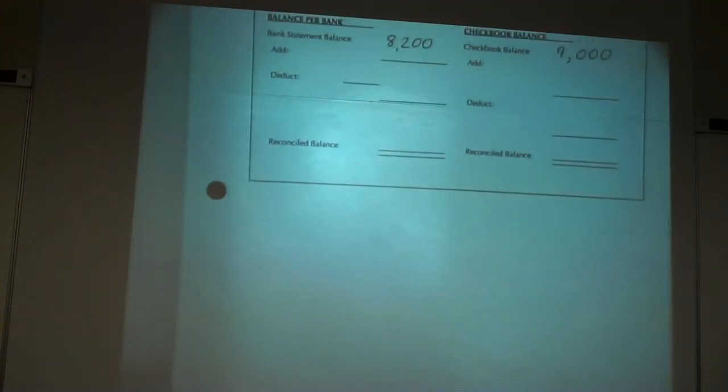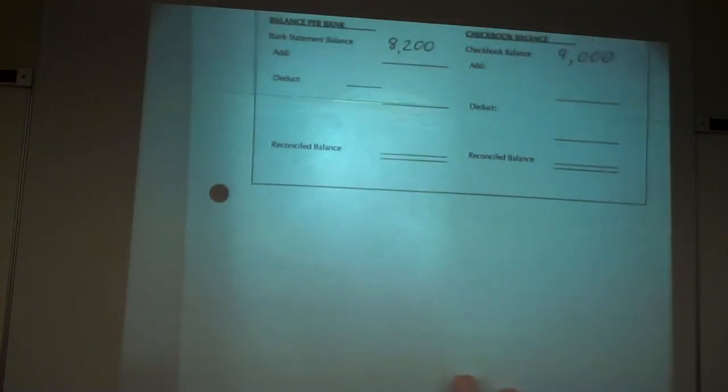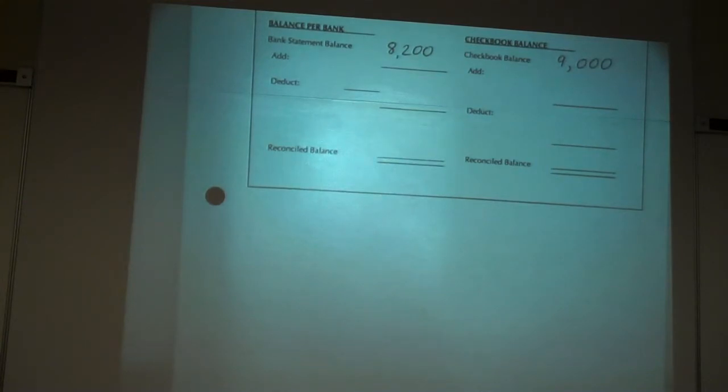What did it say the balance was from the bank on the bank statement? $8,200. And what was the checkbook balance? Right. Let's put those two numbers in. The balance per bank and then the checkbook balance. Now we need to pull some information from what they gave us in the problem. Let's look at the left-hand side first.